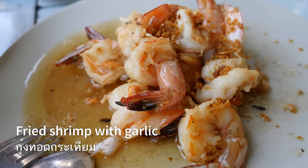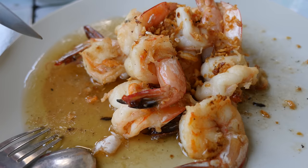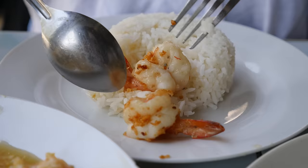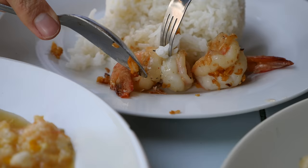This is the smallest plate of food we have here. This one is goong tod kratiam, which is shrimp fried with garlic. It is a little bit oily. There's a little bit of a pool of oil, but it's just topped with a bunch of crispy garlic. And these shrimp are kind of curled up. Let me put a couple of these guys onto my rice. You can smell that garlic. What I like to do to take off the tails is kind of poke it with my fork and then go in with my spoon at the very end so that hopefully it releases. Oh no, that didn't work at all. Okay, there we go, slide that off.